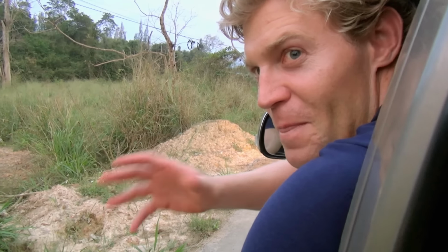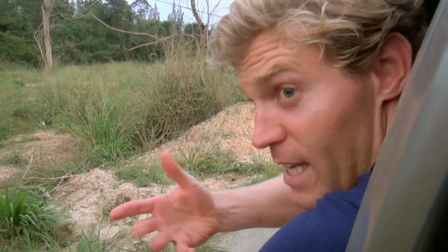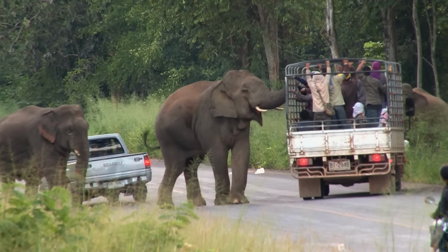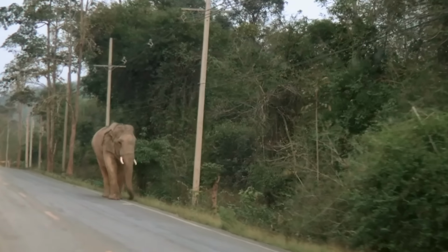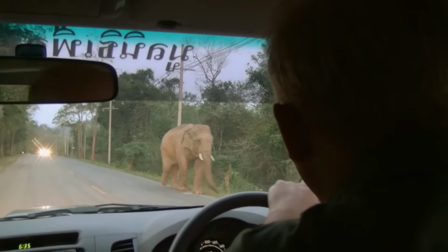Incredible to see them this close when they're wild. I mean, you're used to seeing elephants in zoos and appreciating their size and their majesty, but when he's here and now just turning, just have a look here, that would be a freak out. There's more there. Look at him, how impressive he is, walking.